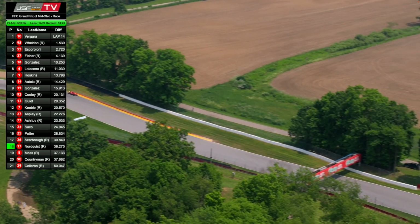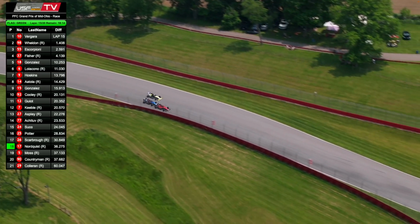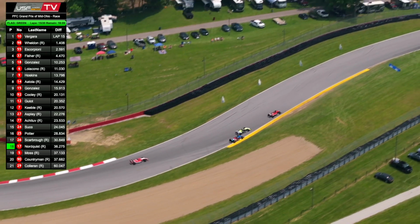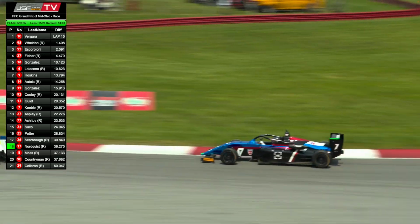There's that move to the inside of 9. I love when this move gets done. Oh, yeah. Surprise him to the inside. It'll be the drag race up into turn number 11. Remember, out of 10, 11's blind. Coming across the hill here, over the top of the hill, to the inside. Oh, and Guillo comes across the bow. That's an aggressive defense there.